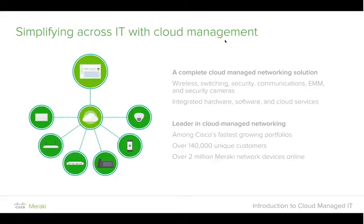This number's a little bit old, but we're over 150,000 unique customers who are leveraging this technology and over 2 million Meraki hardware devices online. That's not counting the Systems Manager mobility management endpoint software, which would make that number drastically higher.